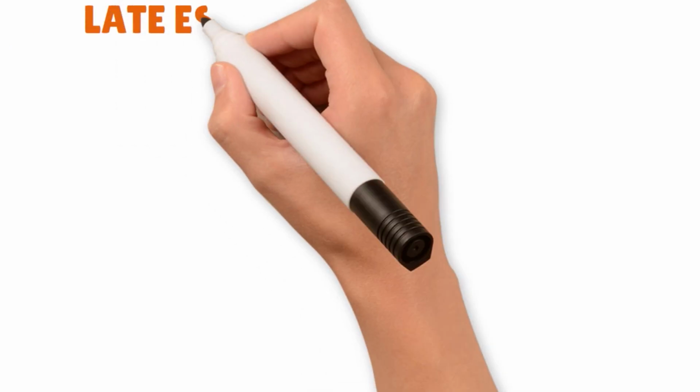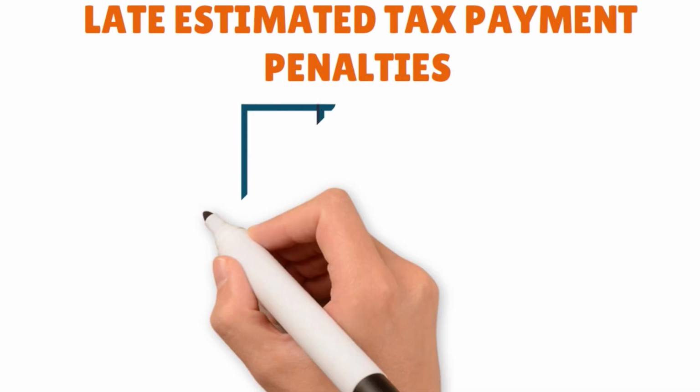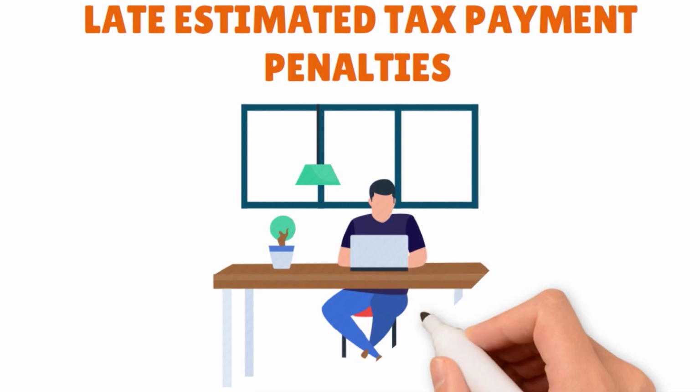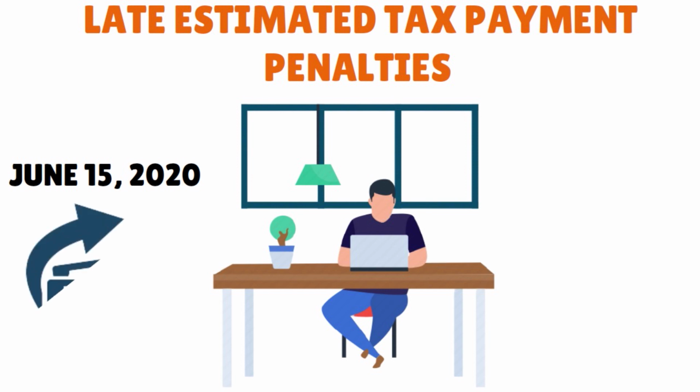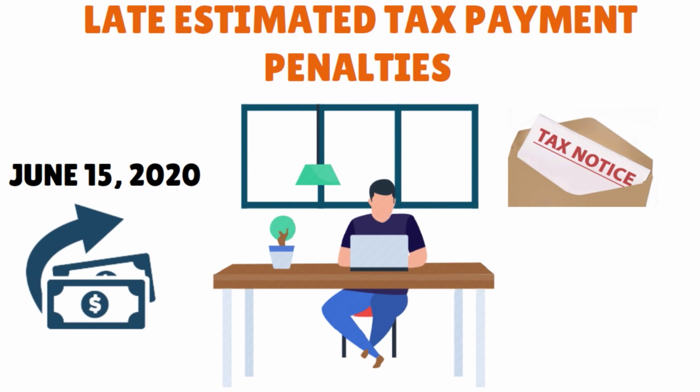So, in speaking about late estimated tax payment penalties, when dealing with missed estimated tax payments, you want to always include any payment made after its due date in the total amount paid during the next quarter. Very important. Let me give you an example. Let's say your second quarter payment was due June 15, 2020, and you paid it 2 weeks after that due date. The IRS will consider this payment made in the third quarter. So you'll get a notice from the IRS informing you of any estimated tax penalties and fees.